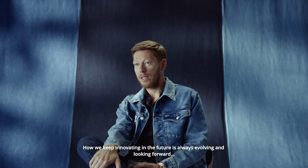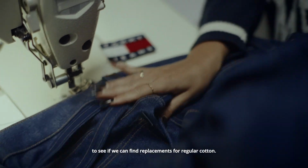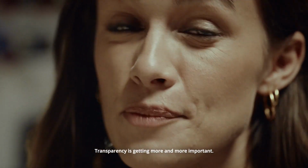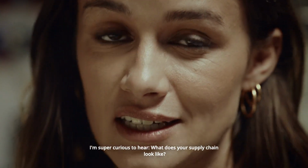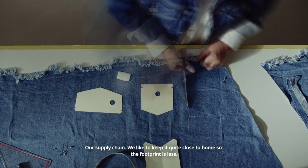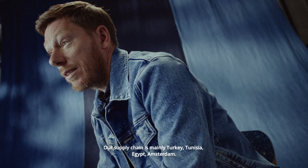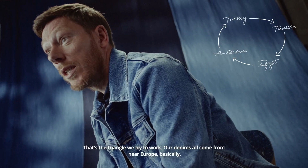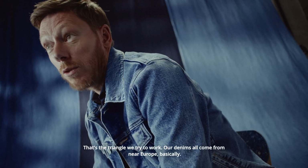How we keep innovating in the future is always evolving and looking forward to see if we can find replacements for regular cotton. So transparency is getting more and more important, and I'm super curious to hear, what does your supply chain look like? Our supply chain, we like to keep it quite close to home, so the footprint is less. So our supply chain is mainly Turkey, Tunisia, Egypt, Amsterdam. That's the triangle we try to work. So our denims are coming all out near of Europe, basically.